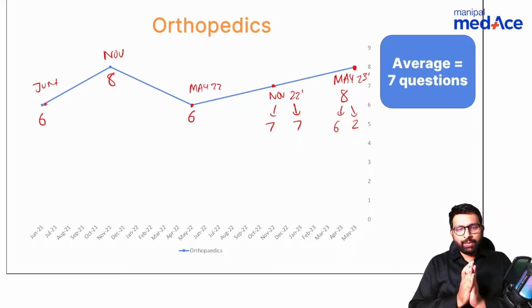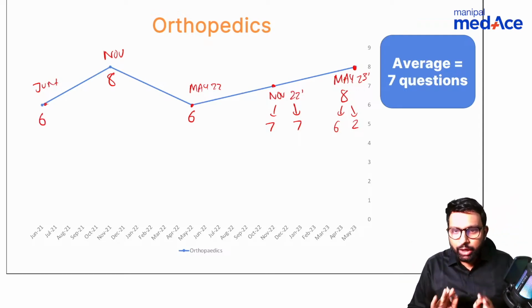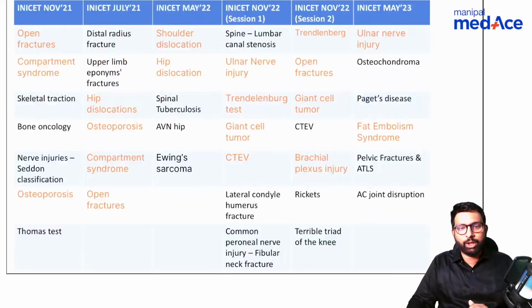So roughly, if you look at the whole span, you can expect at least 7 questions to come from orthopedics. A few of them can even be integrated. Okay, so we can expect 7 questions.